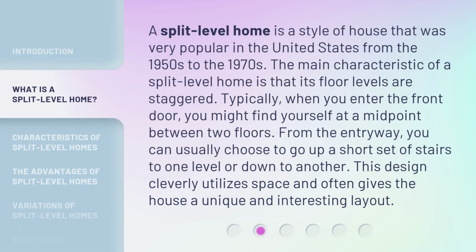A split-level home is a style of house that was very popular in the United States from the 1950s to the 1970s. The main characteristic of a split-level home is that its floor levels are staggered. Typically, when you enter the front door, you might find yourself at a midpoint between two floors. From the entryway, you can usually choose to go up a short set of stairs to one level or down to another. This design cleverly utilizes space and often gives the house a unique and interesting layout.